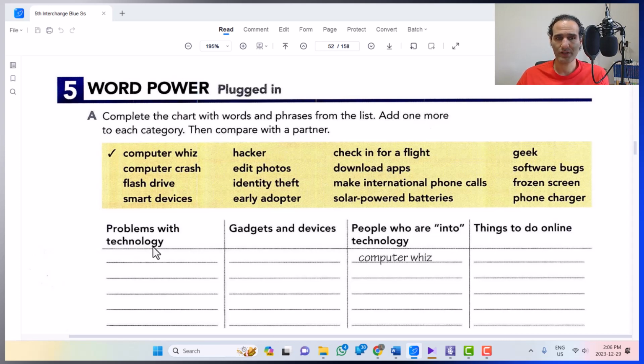Okay? My suggestion, pause the video and read the yellow part for the sake of checking your pronunciation. Now, I read that for you. Computer whiz, computer crash, flash drive, smart devices, hacker, edit photos, identity theft, early adopter, check in for a flight, download apps, make international phone calls, solar powered batteries, geek, software bugs, frozen screen, and phone charger.